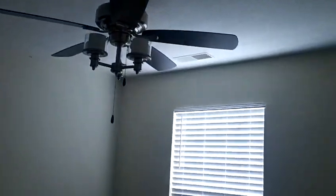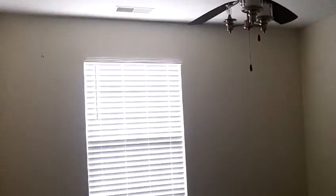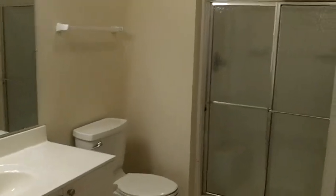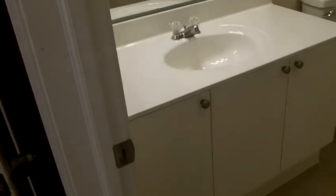We'll make our way into the master bedroom. Master bedroom has a beautiful ceiling fan and again wood blinds, hardwood flooring. It also has a nice size walk-in closet. Plenty of room. The master also has an ensuite bathroom, which of course then would be your second bathroom with a stand-up shower. And again, up-to-date light fixtures, cabinetry, plenty of room, ceramic flooring.